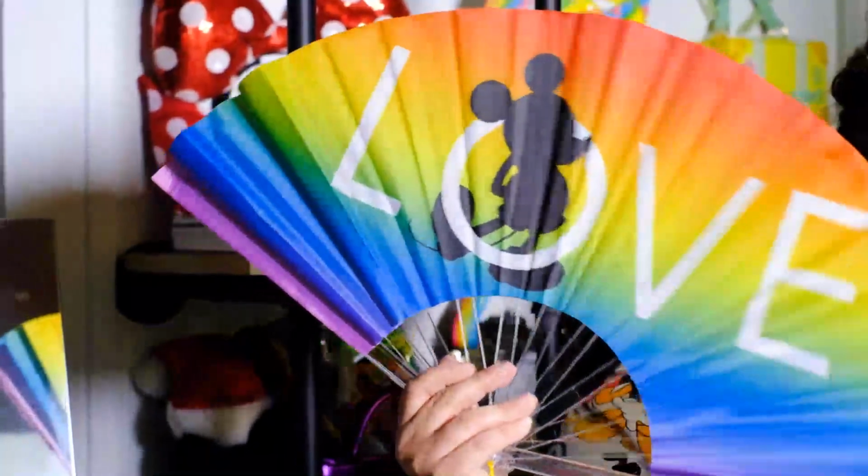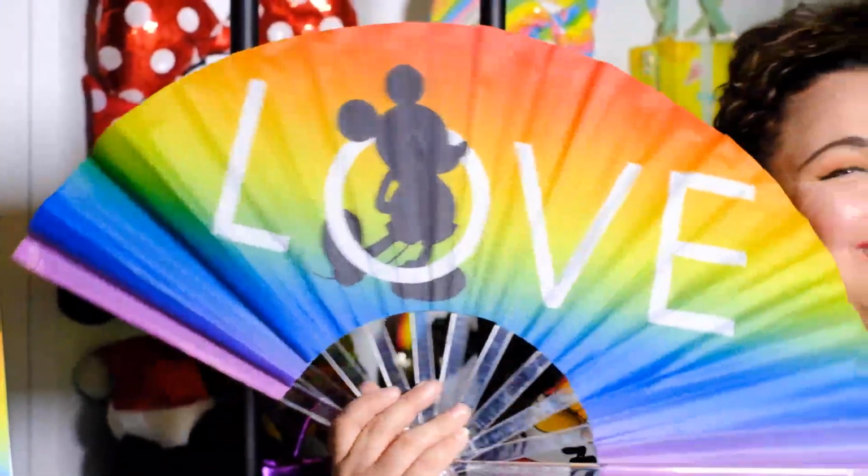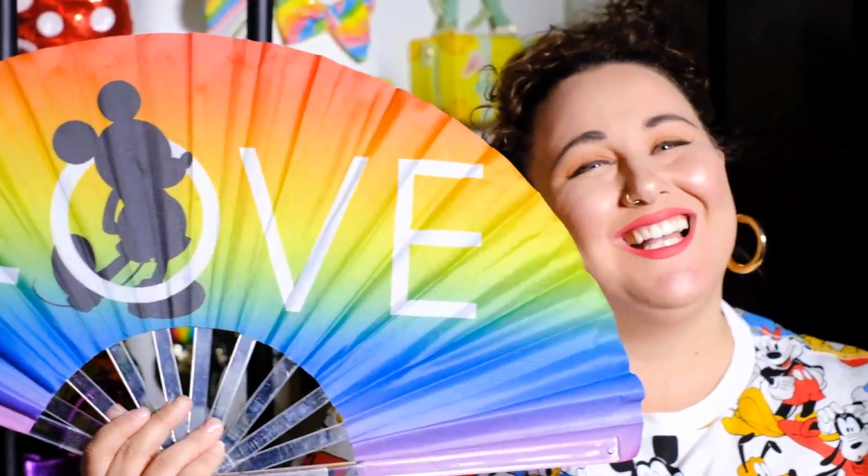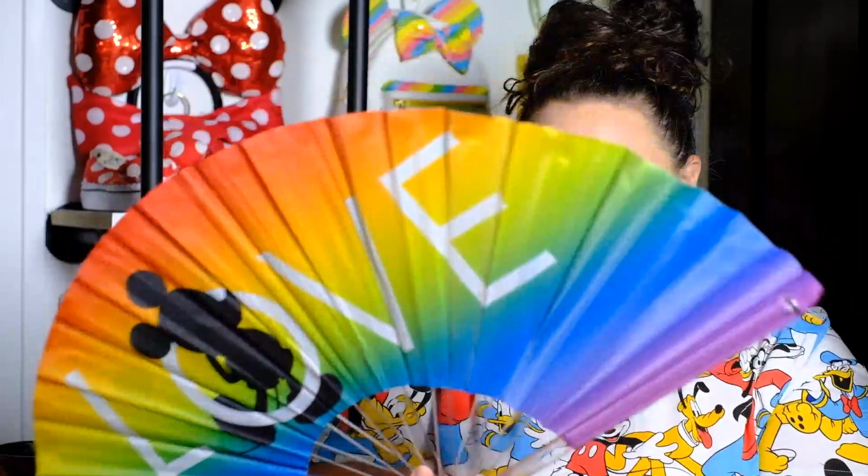And what Pride collection is complete without a fan? We love a clack. It's part of our community guidelines. You got to know how to clack. When I was at the creator outlet in November, they did not have this, but in January they had it, and I was at the exact same location. It was like $2.99, originally $12.99. So this was a steal.